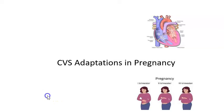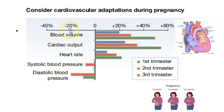So in this video, what did you look at? Take a recap. Cardiovascular adaptations in pregnancy. The blood volume will increase because of water retention, so there's going to be a kind of hemodilution. It can go up to 45% or 50%. So if you normally have 5 liters of blood volume, it can become around 7 liters. Cardiac output will increase. That is, the heart will pump more blood every time, and heart rate will increase. Stroke volume will increase. Obviously, heart rate times stroke volume gives you the cardiac output.